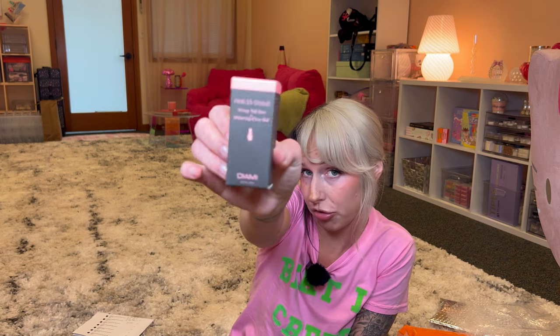All right, let's see. We're getting down here. I got the Dayami Feel So Good Strong Nail Base and Balancing Clear Gel. This stuff's pretty popular. I have never tried it, so I figured I might as well. Obviously it's a base coat, but they recommend it to use with their canoe nails. I mean, obviously you can use it with Gel X.